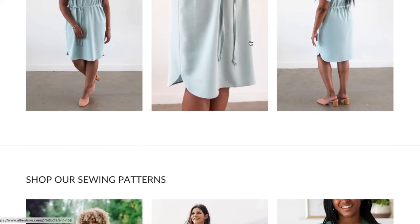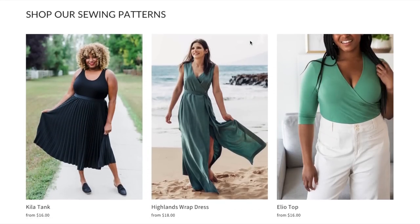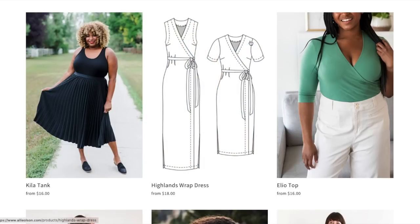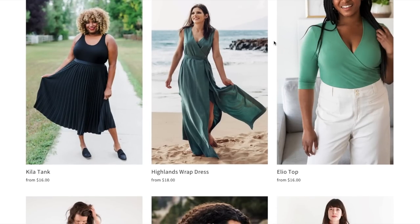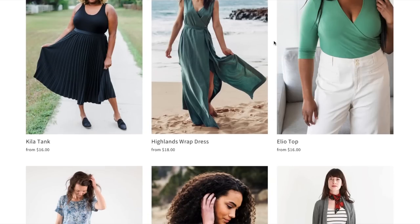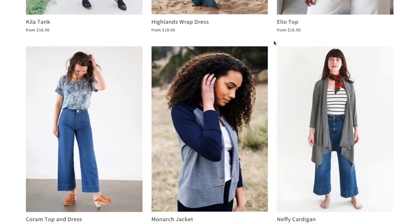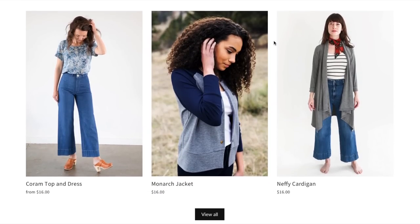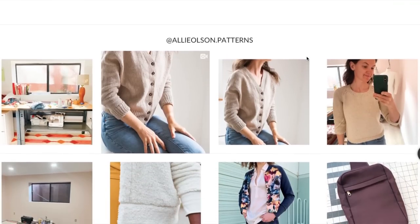Some of you that may have been sewing for a while might remember a website called Indie Sew, which was like a marketplace for all kinds of indie patterns, many indie pattern brands. Allie was the brains behind that. And I remember whenever she had to shut that down, it was devastating because that was such a reliable resource for any and all indie sewing patterns.